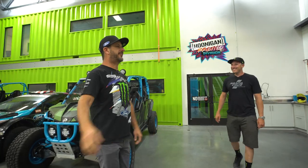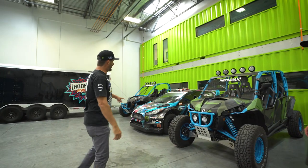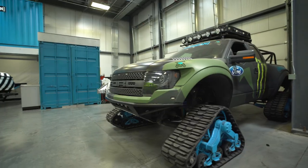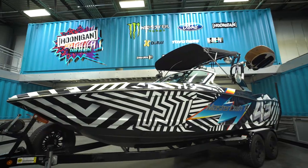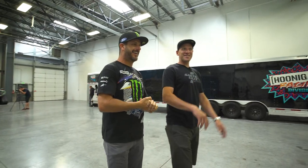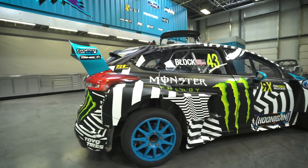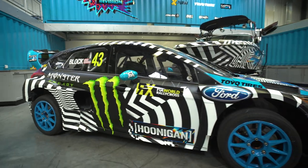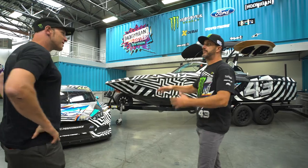We got everything in here from our newest race car to an older race car to the very fun Can-Ams, my old Raptor Trex, and a new boat. So lots of toys in here. These are all the vehicles I've seen on your Instagram and stuff, but it's crazy seeing them in person. So this is kind of a unique moment in time that you're actually here for, which is the fact that this race car that is normally only in Europe happens to be here.